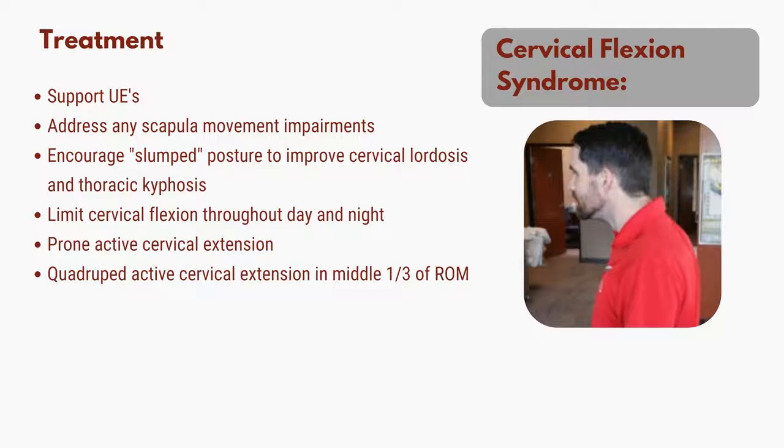These patients, I know it seems unnatural, but we do want to encourage a slouched or slumped posture in order to improve cervical lordosis and thoracic kyphosis, because these patients often will almost present with that military stiff neck type presentation, wanting perfect posture. So here we actually do want to encourage a little bit of abnormal posture.